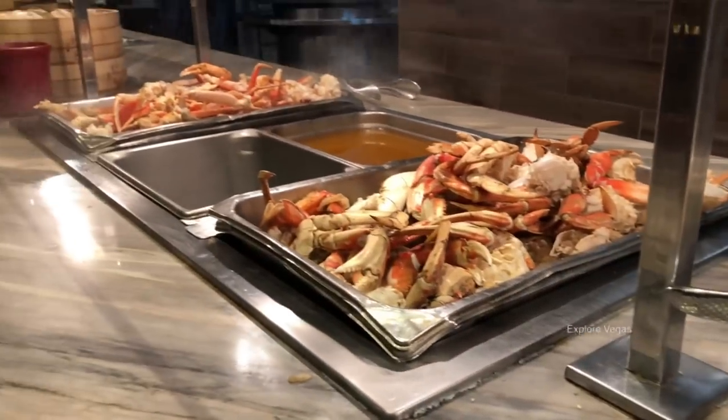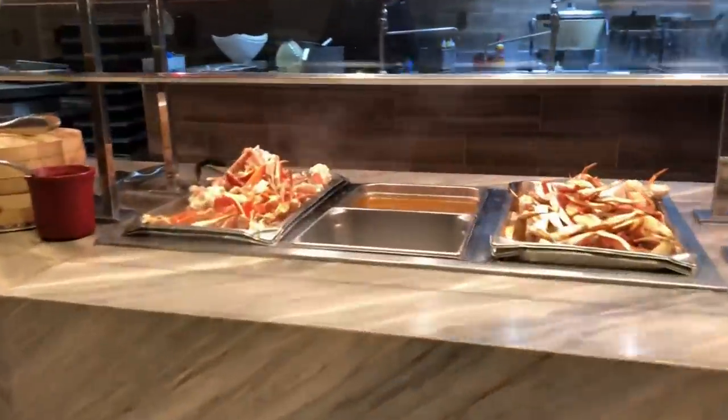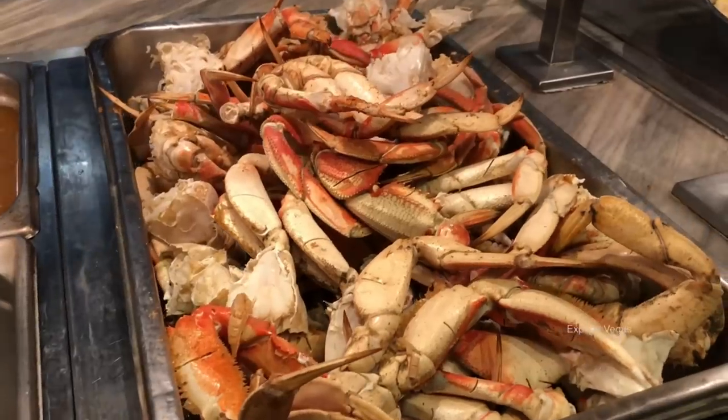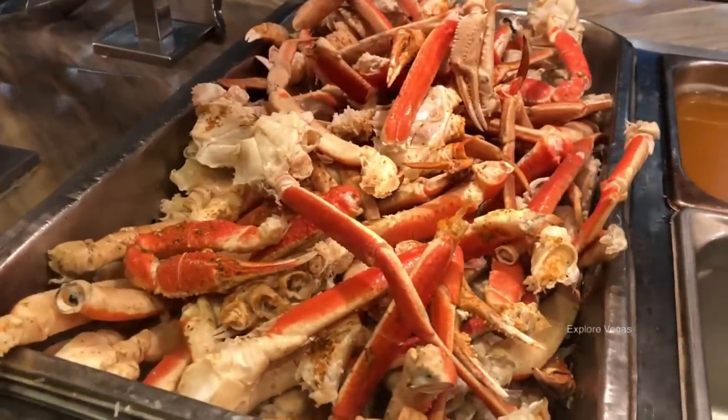And another crab section. They have more Dungeness crab and snow crab here. I love that they put two lines together, and there's some drawn butter at both too. Look at those Dungeness crab legs. And the snow crab legs.